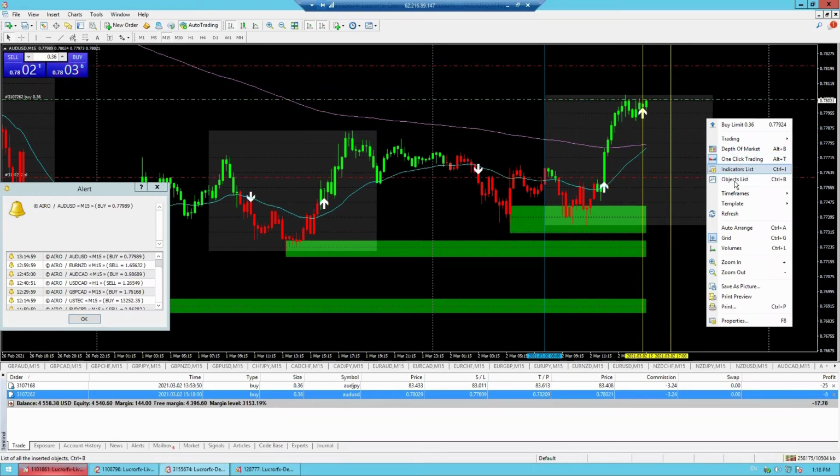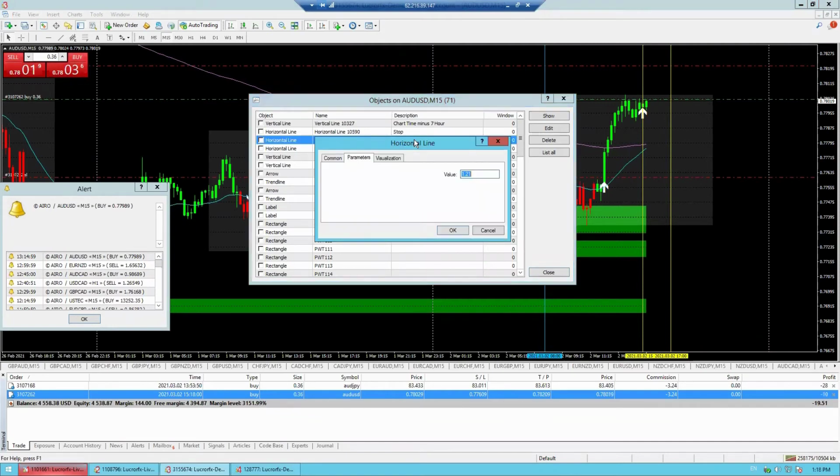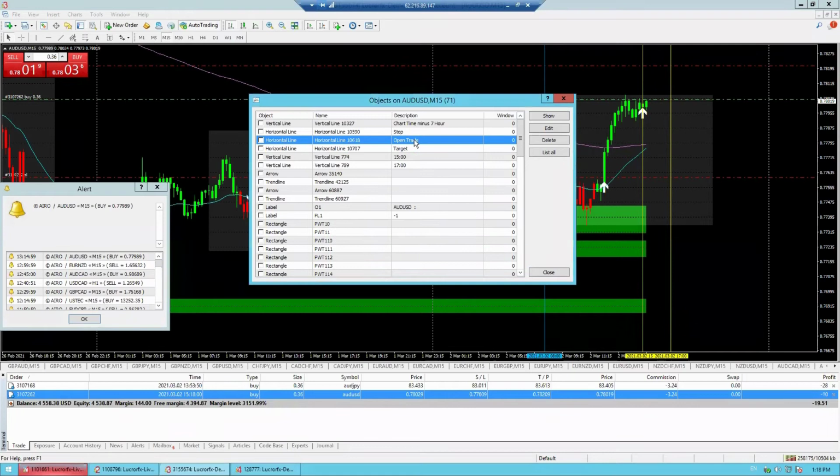Let's see. Open trade. And yeah, this was at 77.98, so 0.7798. That's where the alert came in. So actually, it was at the bottom of this candle here. Now we're within a couple pips of our entry.